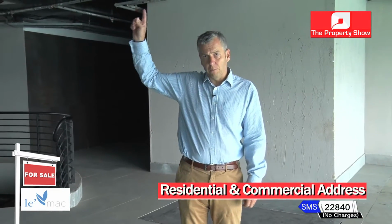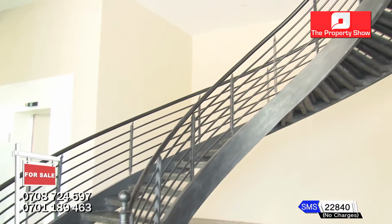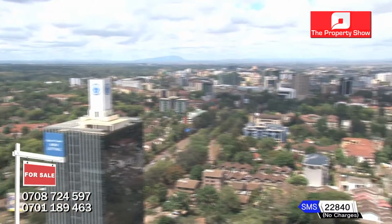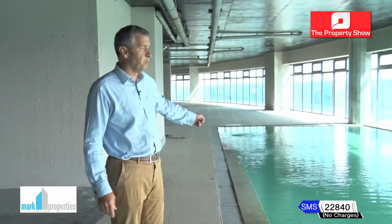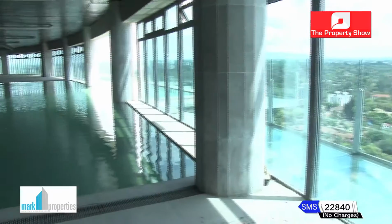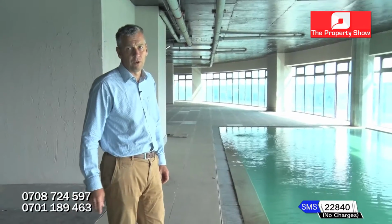So we could have actually taken the staircase because it runs through all the building from the ground floor to the 24th floor, but I invited you to take the elevator. If I said we have stunning views in this building, I think I didn't promise too much. This is the pool on the 24th floor, so you can enjoy your morning swim and enjoy the beautiful views from here.